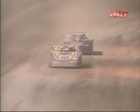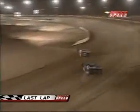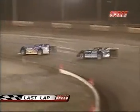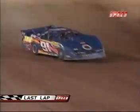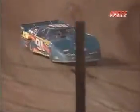Meantime, here's Blankenship trying to move up and get by Richards. Josh Richards has had a great season on the big tracks in 2005. Still getting acclimated to the smaller tracks, but he's got to be a favorite coming into this race tonight. No fear at all. Able to put that right to the floorboards. Ricky Elliott, meantime, he may be flat-footing it out of 3 and 4.